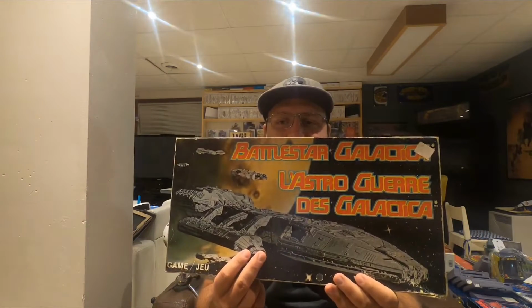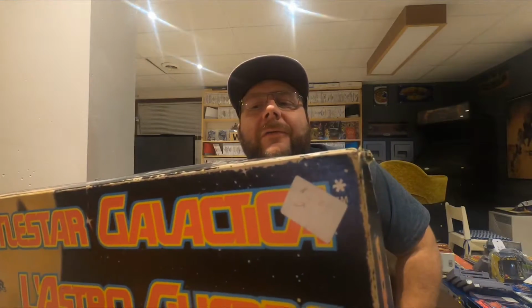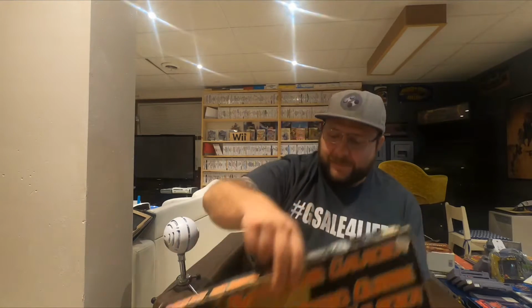The last board game this week was one I've seen many times, and it's Battlestar Galactica. And once again, she had it for $2. Now, I've seen this game a number of times. In fact, I actually saw it this week at Salvation Army for $8. So to find it for $2 complete was really awesome. So Battlestar Galactica.